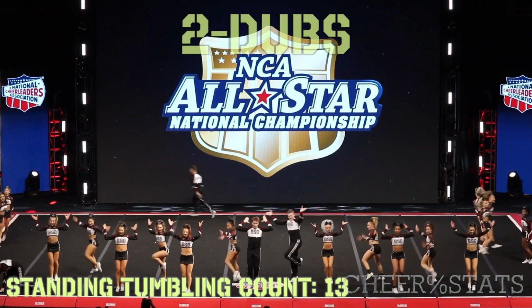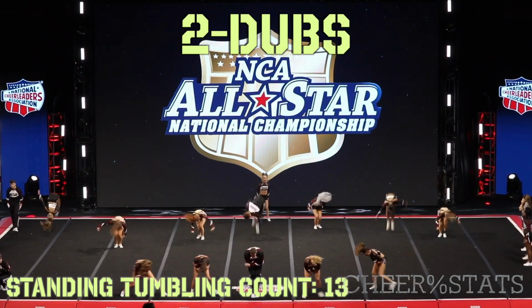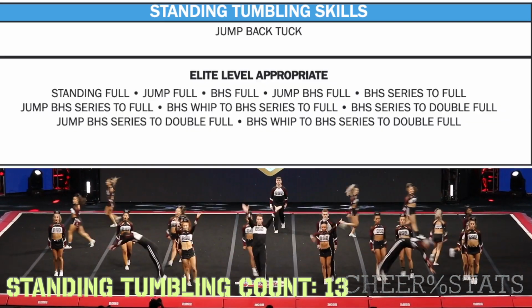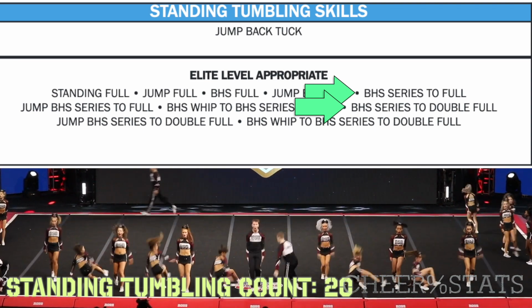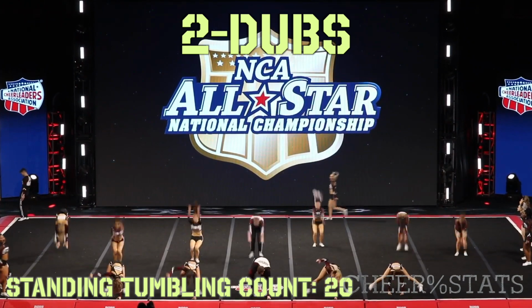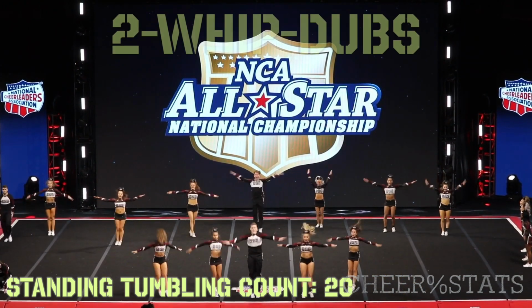Right, here comes their 2 to double section. 3 of them throwing doubles. The rest are 2 to falls, which still, according to Varsity's score sheet, counts as an elite level tumbling pass. So even though the 3 are throwing 2 to doubles, it still counts just as much as the 2 to full, which does not make very much sense to me, but I'll leave that up to you guys.